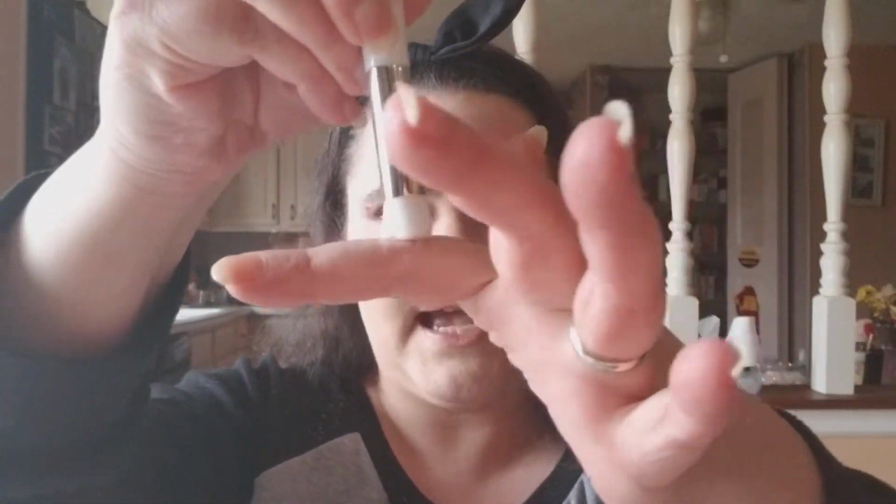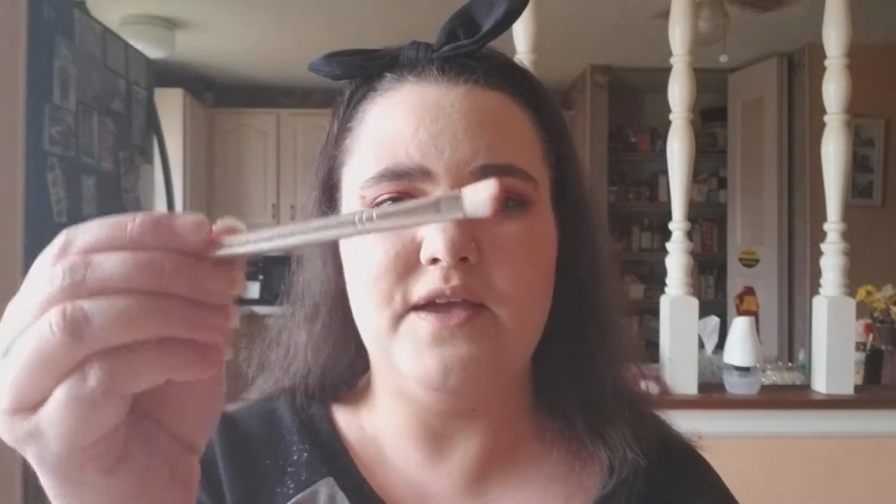This side here is kind of for exfoliating, rubbing it in like that. So this is a really, really great brush. This is one of my favorites from MAC. They had put out a little Christmas set, and my husband's aunt got it for me, and this is one of my favorite shadow brushes. I used this today, so I highly recommend it if it is still available.